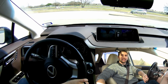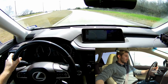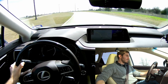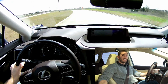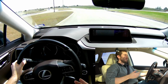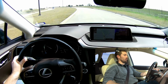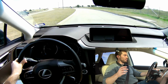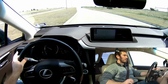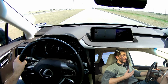Well, let's get a little acceleration run here. Pedal down. It took a second there for this transmission to want to downshift and get going, which is something that I've found to be somewhat common with this, but that's what you have a sport mode for. So just put it in sport mode. It did not tick up the RPMs right away, but definitely more responsive, as you could tell with that.